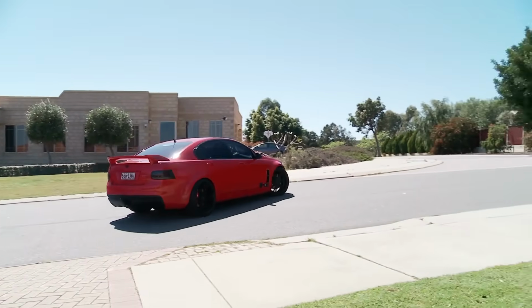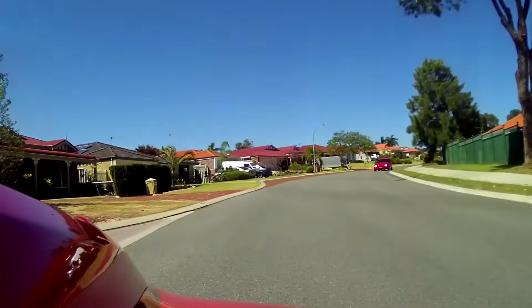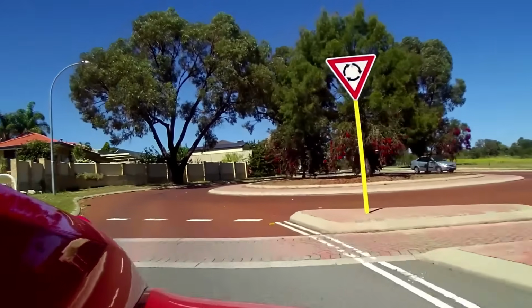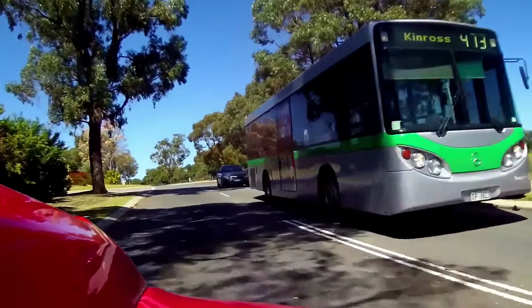Oh, wow. Ah, traffic. Oh, my God. Get out of the way. We're American. Oh, wow. Traffic circle. Okay. Run for your lives. I hope there's no pedestrians here. They're screwed if there are. Oh, dude. Oh, wow. Wait, wait. We're playing chicken.